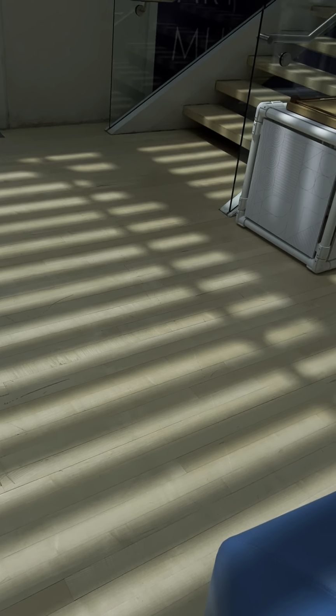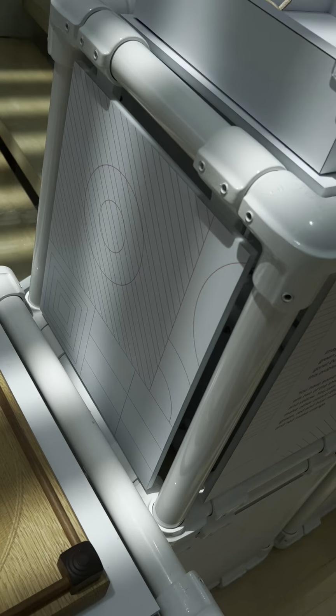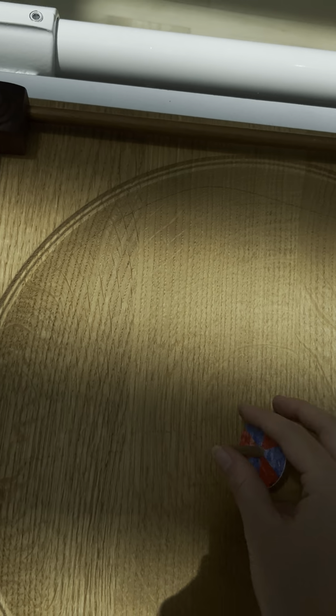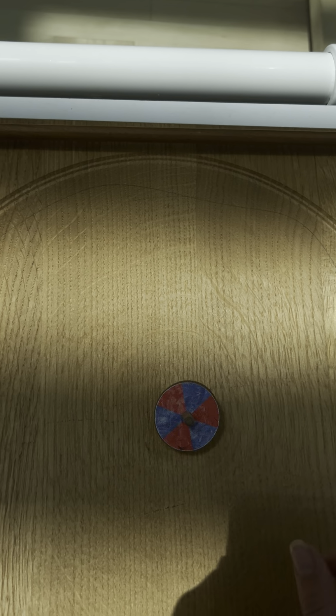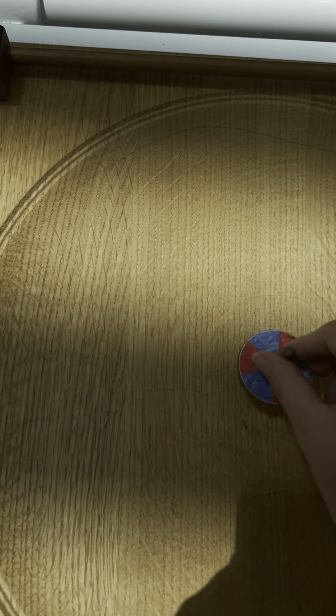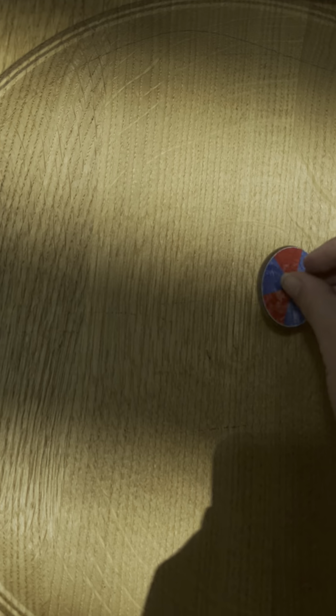This chair is comfy. Look at this. Let's use it. I messed up. Cool.